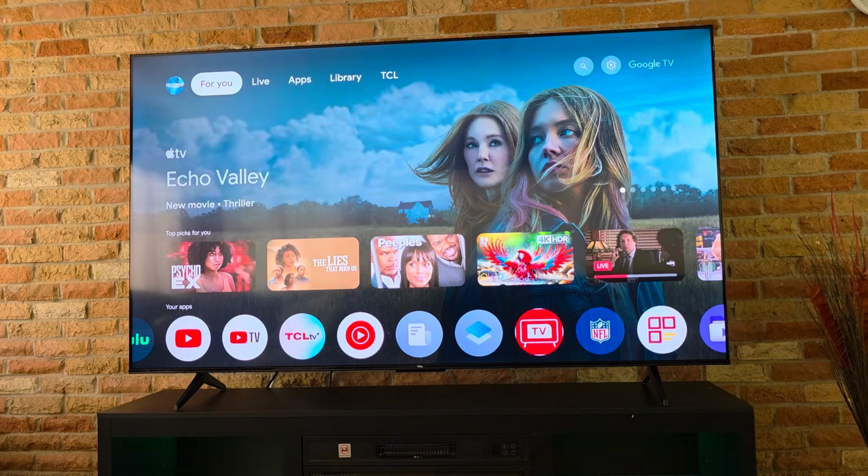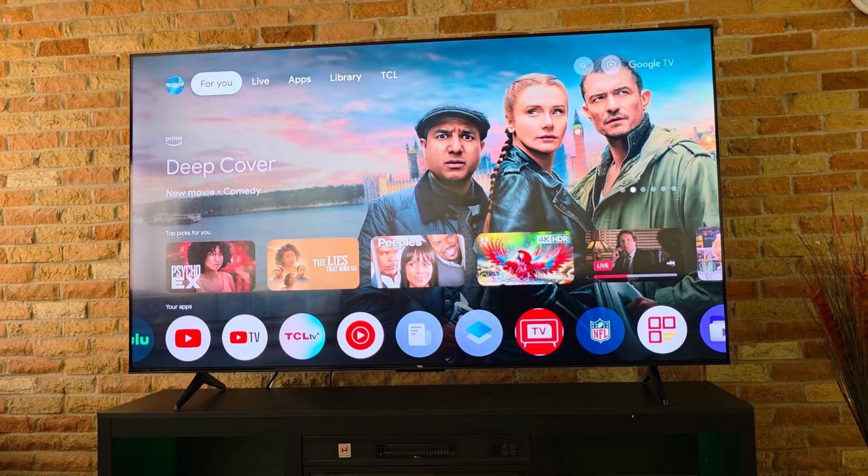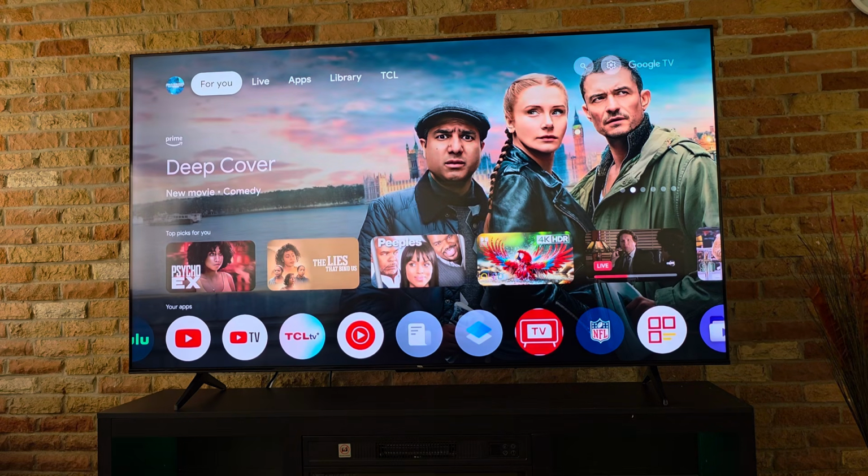Now, I've only been using it about an hour, but so far, 75-inch, doing some remodeling at my house, and decided to get a new TV and TV stand. Check out my video on the TV stand as well.